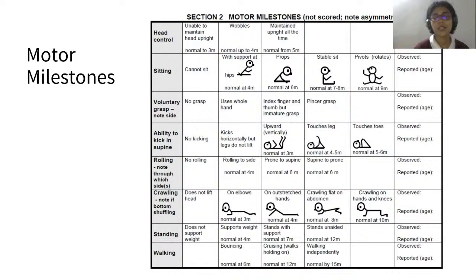Each item will give you the normal age at which these motor milestones are achieved, and you are supposed to document the reported age and the observed age of these milestones. So this gives us valuable qualitative information. However, this section is not scored towards the final score.